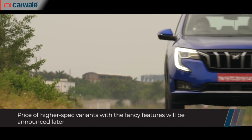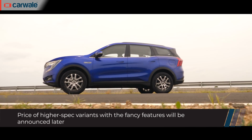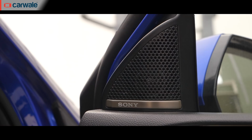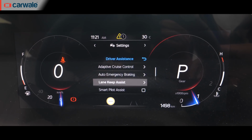However, we'll have to see if such competitive prices reflect on the higher spec versions, especially the range-topping AX7 series with the options pack. Speaking of which, the options pack will be announced at a later date and will include features like the Sony sound system, the pop-out door handles, 360-degree surround view, blind spot monitoring, electronic parking brake, and wireless charging.